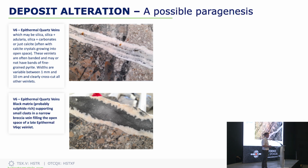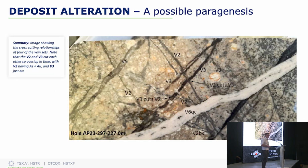I think it's fair to say we've still got a long way to go, but we're starting to get an understanding of it. And we think this is a good synthesis of those events. You can see the early V2, a number of the different styles of that V2 forming everything from coherent structures to then starting to break out into forming a breccia in the intrusive rock. Then you see these overprinting V3 veins, a later V5 here, and then finally the late quartz one. So a nice little Rosetta Stone that Chris put together showing that paragenesis on a single slide.